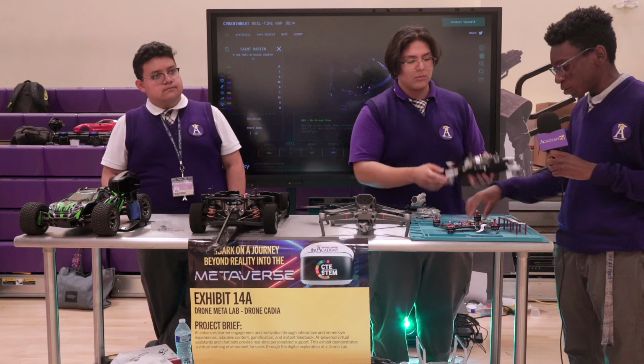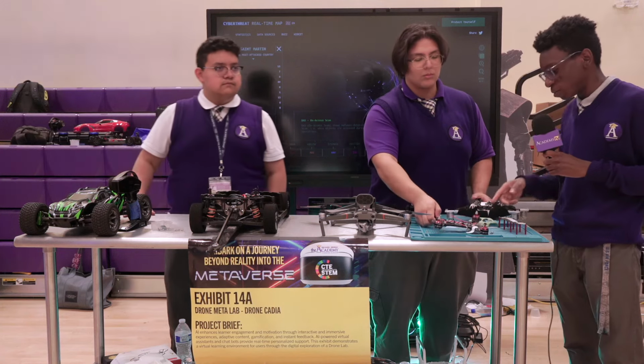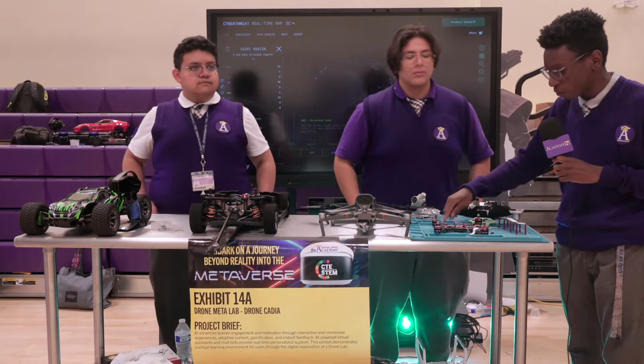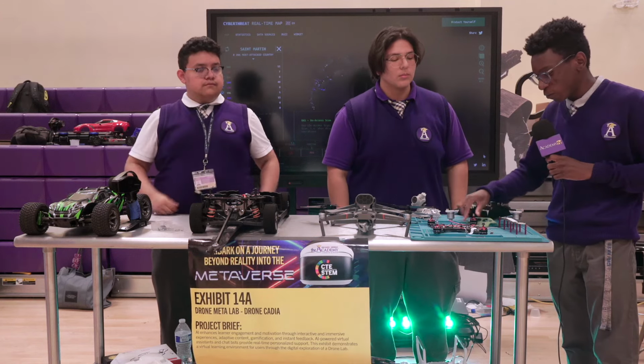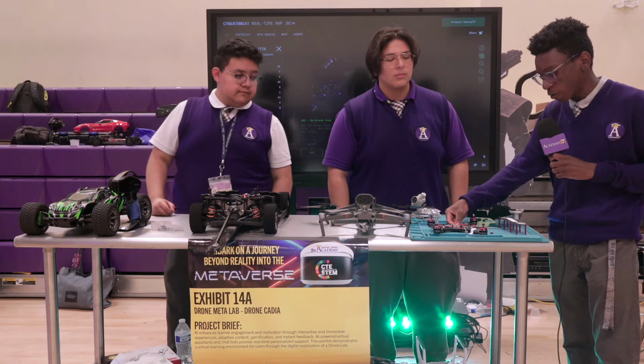And we have here the drone we built. It's the same thing. We got the speed controllers, 4 speed controllers here for each motor, and then the frame right here, a lightweight carbon fiber frame.